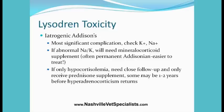So iatrogenic Addison's is probably the most significant complication, and really you have to check the potassium and sodium levels, and you will need to be on mineralocorticoids if it is too low, just like treating an Addisonian. Anytime I start treating a Cushingoid dog, I always tell owners there's a chance your dog is going to become Addisonian. But it's not the end of the world, because it's actually easier to treat an Addisonian than it is to treat hyperadrenocorticism. And so at least you have that set in the owner's mind.